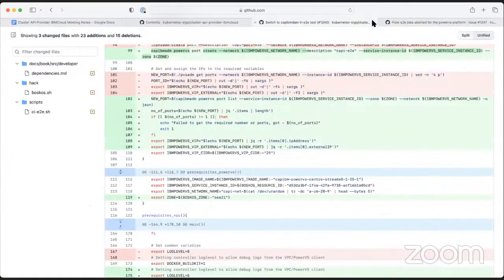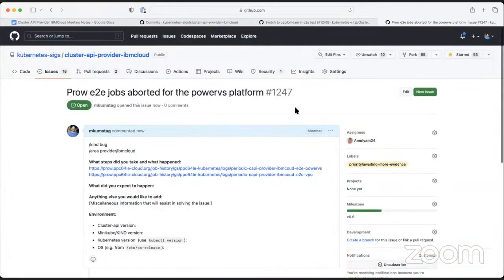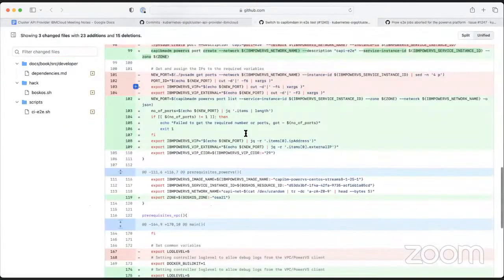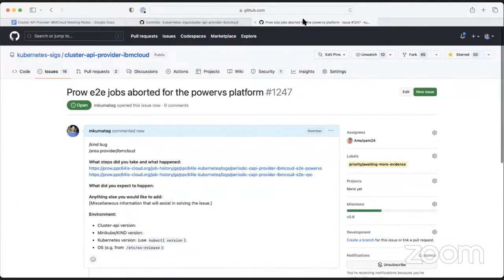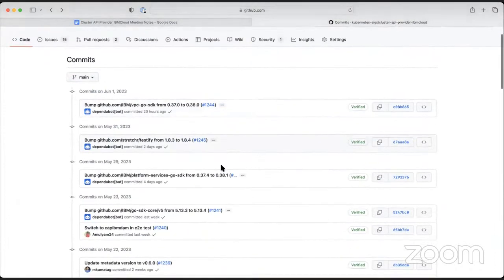Okay, so let's look at what's really happening. Anyways, cool. So we'll come back to the issue we created, and the permissions issue later. Okay, after that, I don't see anything else happen. So just version update and all that.